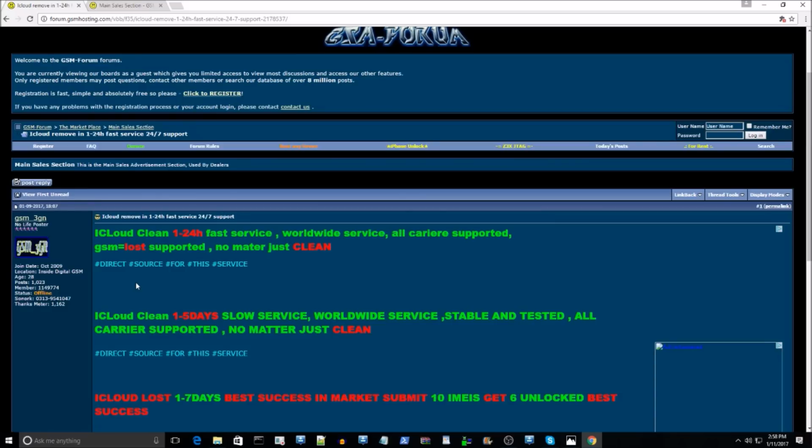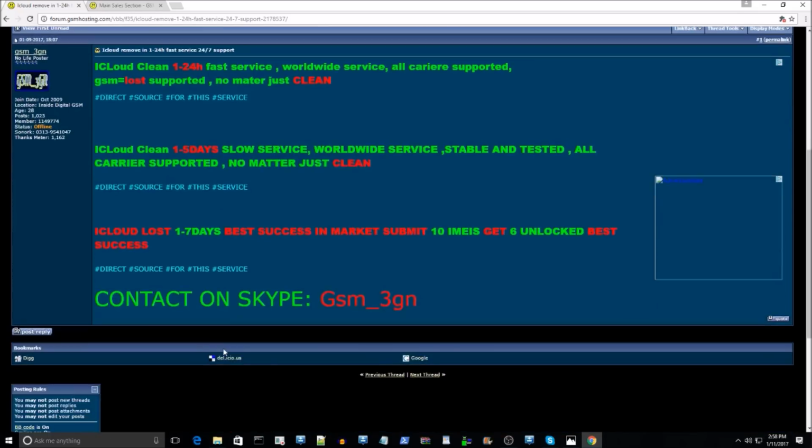The important thing is that you know the difference between somebody who has direct source and somebody who is phishing. And I'm going to show you how we found this out. So this guy is claiming clean, lost supported, no matter, 1 to 24 hours. Okay, worldwide service. And of course, they use all the fancy terms like stable and tested and supported. And he's basically saying that he can get this done.